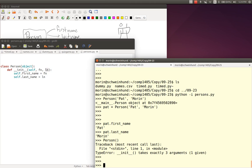Okay, so we've got the basic syntax for creating objects now, and next class we'll really start to use these things. Yep. Self refers to this object that we're currently working on.